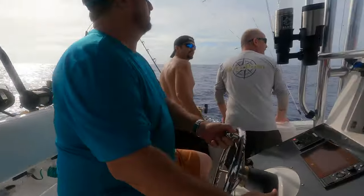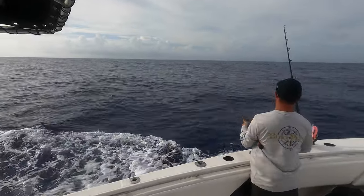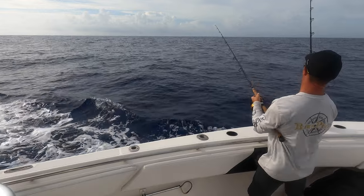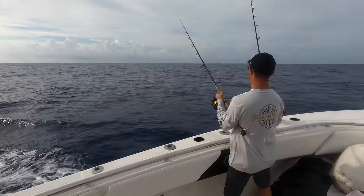So when you see fish popping all around the boat, it's just so hard not to grab the popper and start trying to pop them. We have yet to catch one on a popper. I guess we just need to stop and play with them a little bit, but it's hard to do that when you're on the troll catching them.